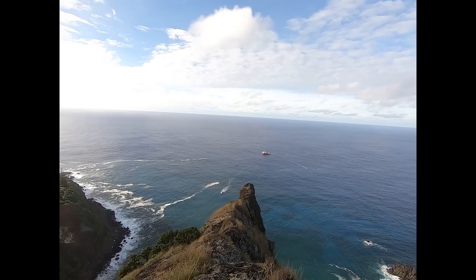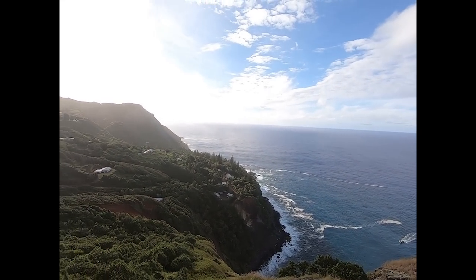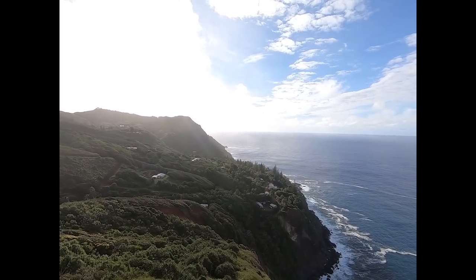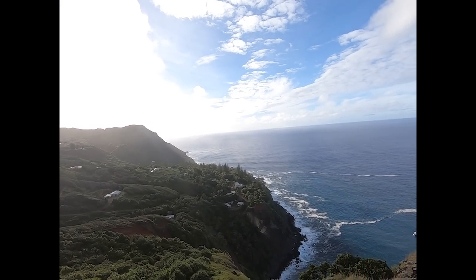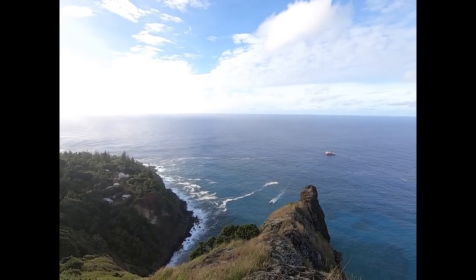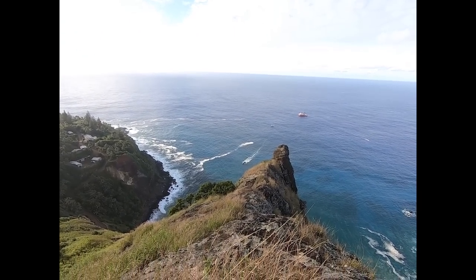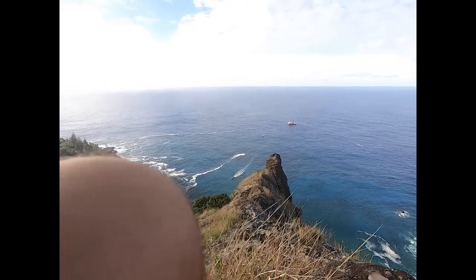Look at the state of it. It's the longboat coming in now. They're still working hard.